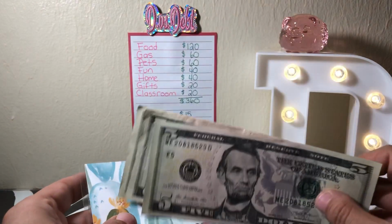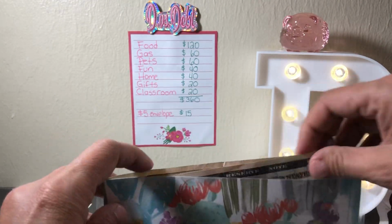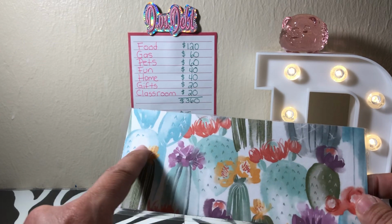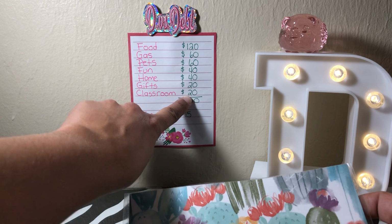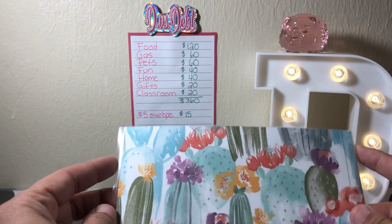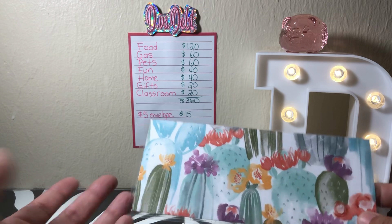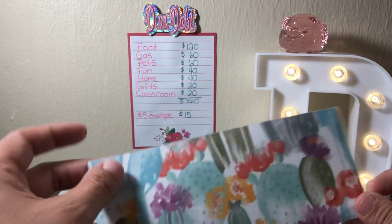So $15, and I'll be deciding, because right now it's just kind of an idea, like, should I do this? Should I really save my $5? Because that'll really cut into a lot of these categories. Like, let's say I go buy something for $5 for my classroom and they give me 3 5s back. Well, then I just blew my whole account for the 2 weeks. And so for the rest of that pay period, I would have nothing. So I don't know. I really have to think about this. So if you guys have any suggestions, let me know.